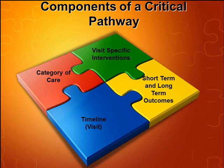Let's look at the components of the quick paths. There are 4 main components: the category of care, visit-specific interventions, short-term and long-term outcomes, and the timeline.